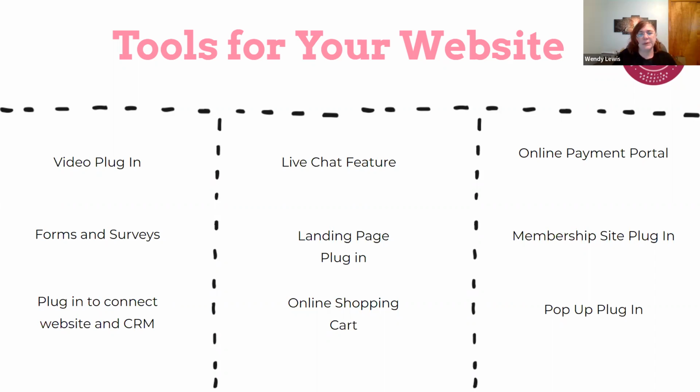You need to have forms and surveys. You need to have a plugin that connects your website to your CRM, whether it's MailChimp or ActiveCampaign, whatever it is, so that when you are getting information from those forms and surveys, they're actually going into a database that you can use to further nurture people. You need to have the live chat feature, which we already talked about.